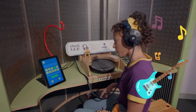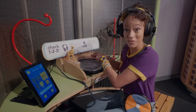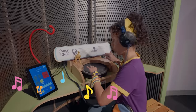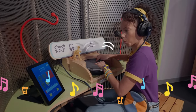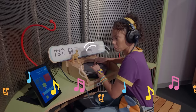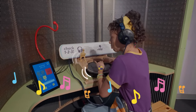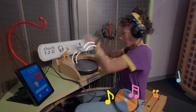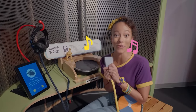Ooh, I feel that groove. Okay, let's do the bass line, Dolores. So that will be our backtrack, and then we can record the drums on top of it. Groovy. Now I have this really cool badge that will save all of our sounds for our song.